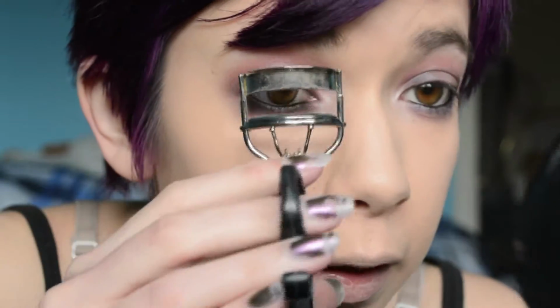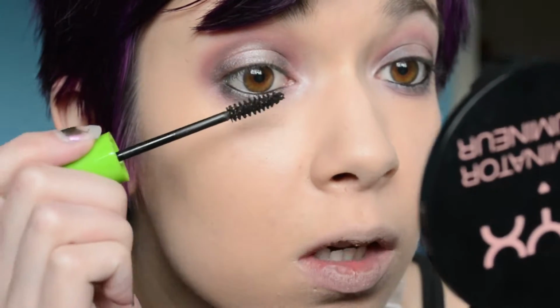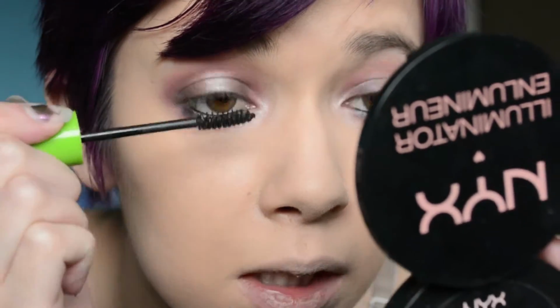Next up, curl your eyelashes. Next, I'm using Maybelline's Great Lash Mascara. I forgot how much I actually loved this mascara. It's been such a long time since I've used it. But this is such a great mascara.